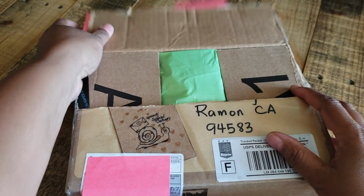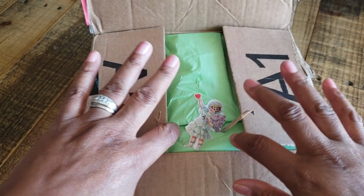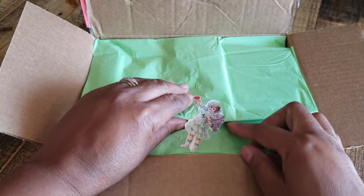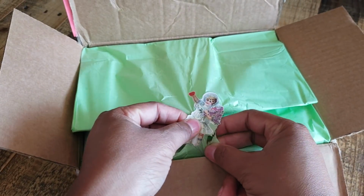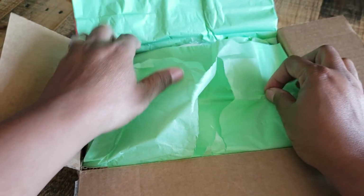I have not opened it. I have not peeked. All I did was just open the package, and already I see this cute little sticker and this beautiful tissue paper. So we're going to try to save this sticker because it can go in my notebook. So let's see what we've got.